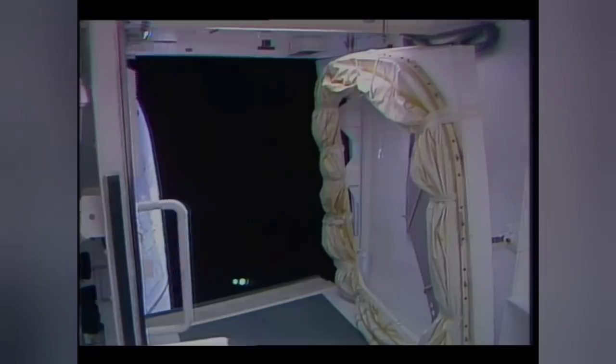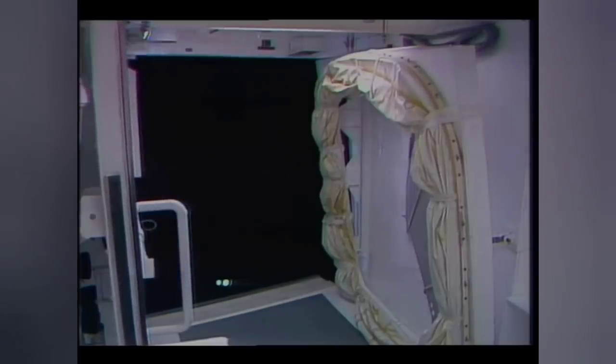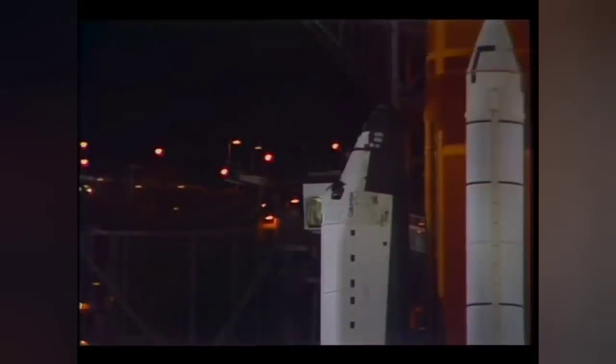They rolled it out on August 9th, 1990, and here we go again. During tanking, high concentrations of hydrogen were again found in the orbiter's aft compartment, and there was another postponement. NASA then concluded that there were multiple hydrogen leaks, one in the umbilicals, which they had swapped out, but also in three hydrogen recirculation pumps in the aft compartment. These were replaced and retested.